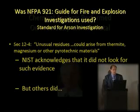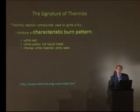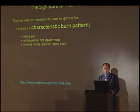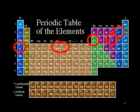But others did. Dr. Stephen Jones performed chemical analysis on the previously molten metal. He does some background research, again part of the scientific method. Thermite would create a characteristic burn pattern with a white ash, a white-yellow hot liquid metal, an intense white reaction zone seen. It would also leave behind chemical evidence, common elements such as iron, aluminum, copper, calcium, silicon, unusual elements such as fluorine and manganese left behind also in the residue. These elements here.